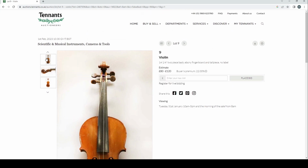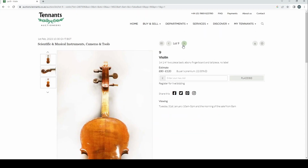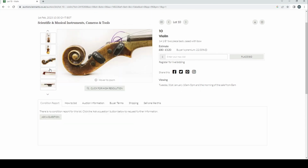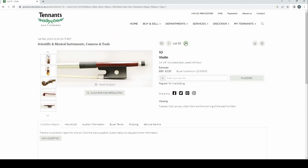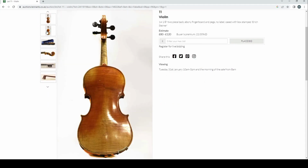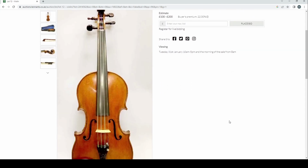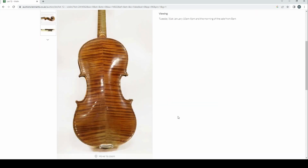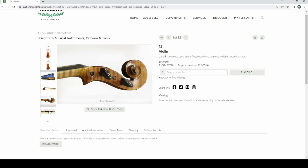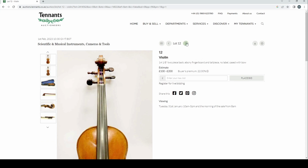Another violin here, no label. Looks fairly standard there. The violin here, cased with bow. Another standard kind of trade instrument there. Another violin with a bow. This also looks like, yeah, standard trade kind of violin. Another violin. Quite a good back on that. 100 to 200, that might be popular. It's quite figured. Has the kind of black around the chamfers. I wonder if it might be French or an attempt to be French.